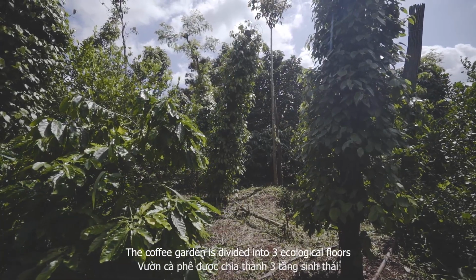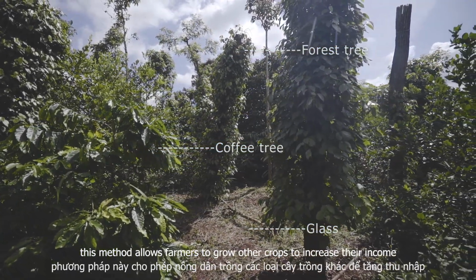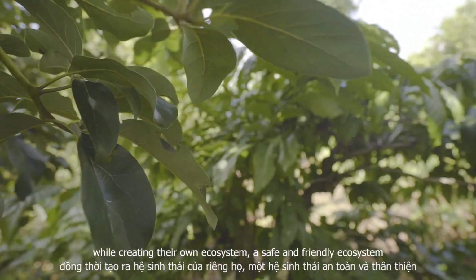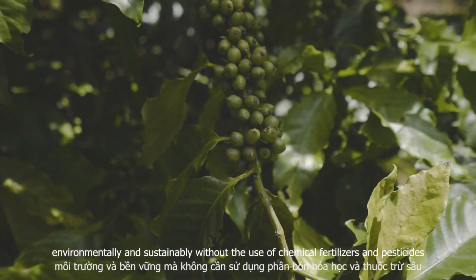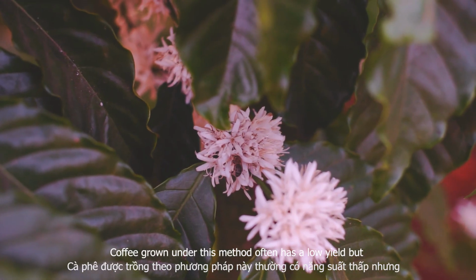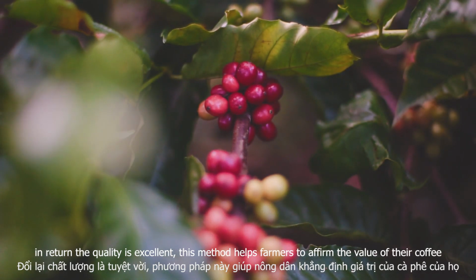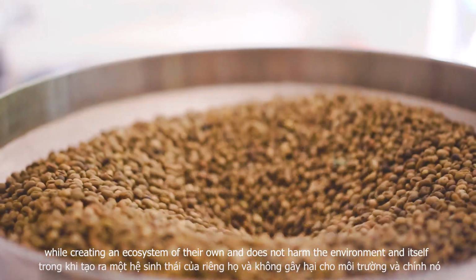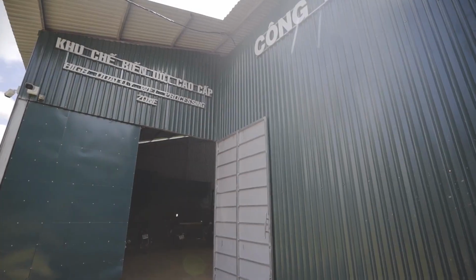The coffee garden is divided into three ecological floors. This method allows farmers to grow their own crops to increase their income while creating their own safe and friendly ecosystem, environmentally and sustainably, without the use of chemical fertilizer and pesticides. Coffee grown under this method often has a low yield, but in return the quality is excellent. This method has farmers earn from the value of their coffee while creating an ecosystem of their own, and it does not harm the environment in itself.